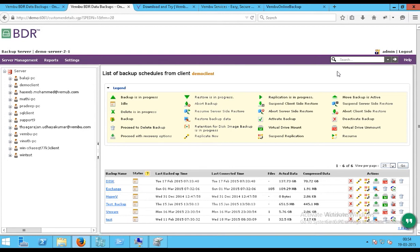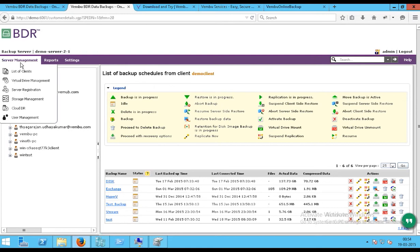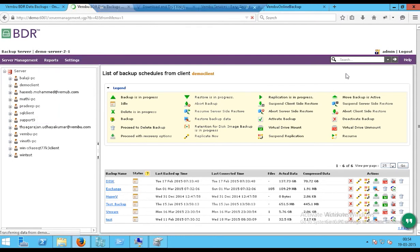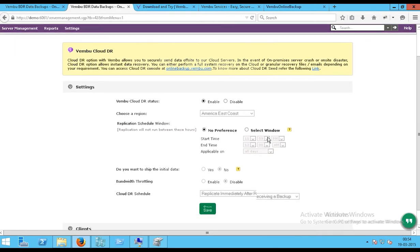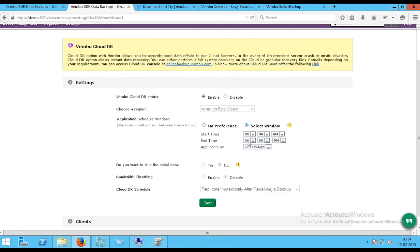On top of that, we also have the ability to send the data offsite to our cloud platform. If you go to server management, we have the option that says Cloud DR. So using this option, you can selectively say which systems you want to send to the cloud. Okay, and you can specify the data center to which the data has to be offsited, and then you should be able to send the data automatically after every backup is complete. So you can say which data center it is, America East Coast or West Coast or any other data centers. You can select the schedule window when you want the data to be sent, what time to what time.